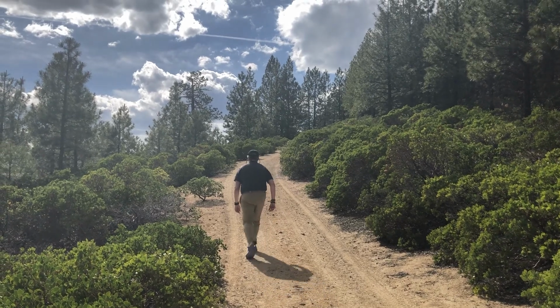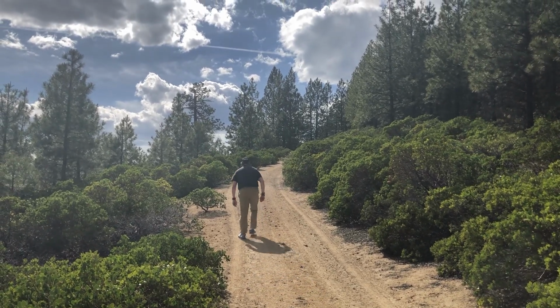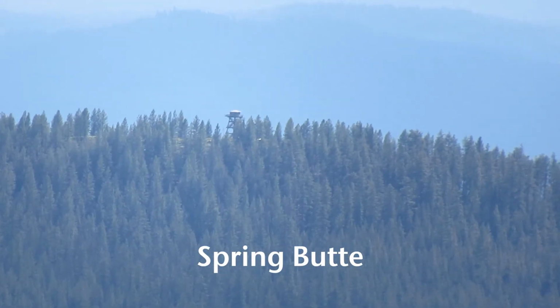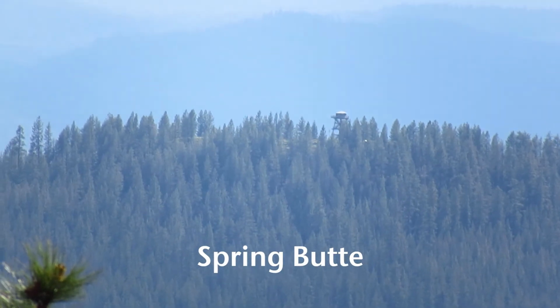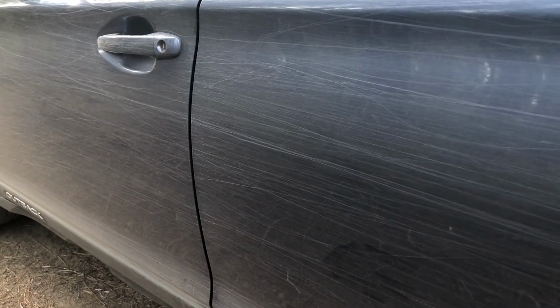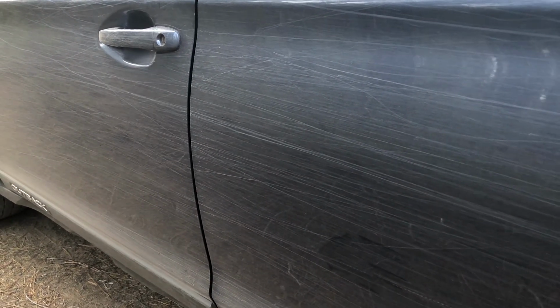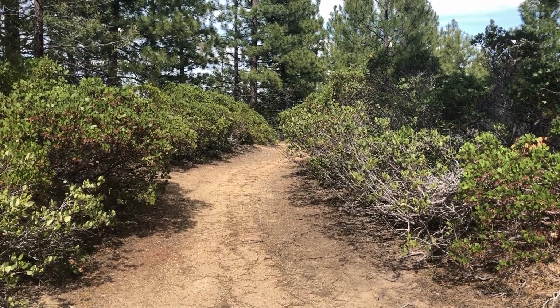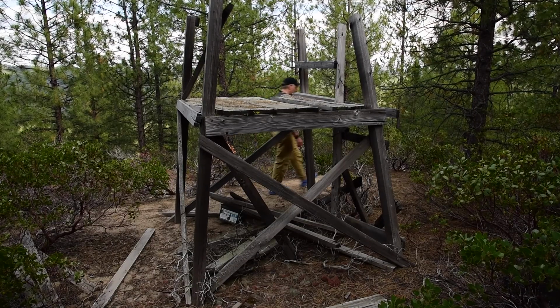Wow. Now we have driven over here to Green Butte, which is just east of Spring Butte. We added many more pinstripes to the Subaru because this road is getting pretty overgrown with the brush. Green Butte was used as a temporary lookout site while the Spring Butte lookout was under construction about 20 years ago or so.